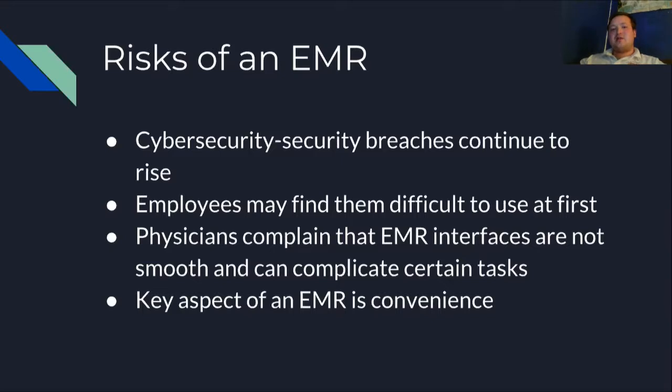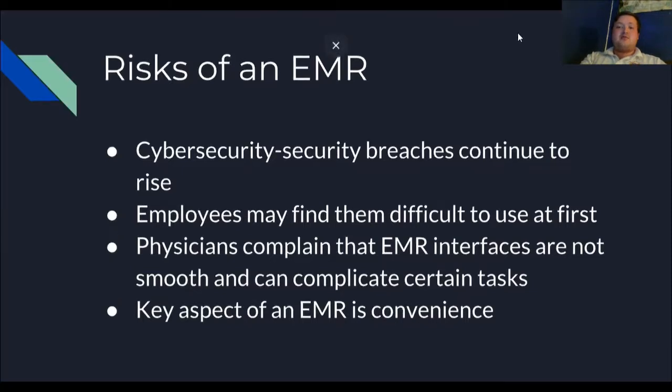So the key aspect of electronic medical records is convenience. So it's so important to find the right system and train all the employees to use it so that you can be more productive and more efficient. Now Cody's going to talk about 3 different vendors that provide electronic medical records.